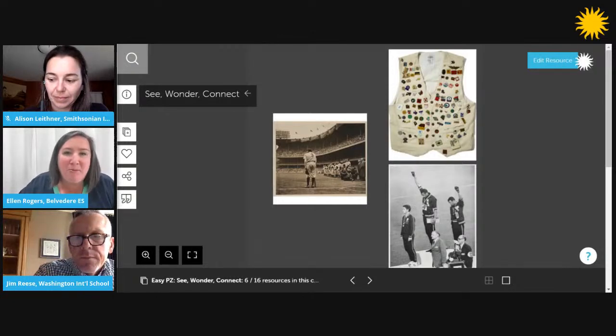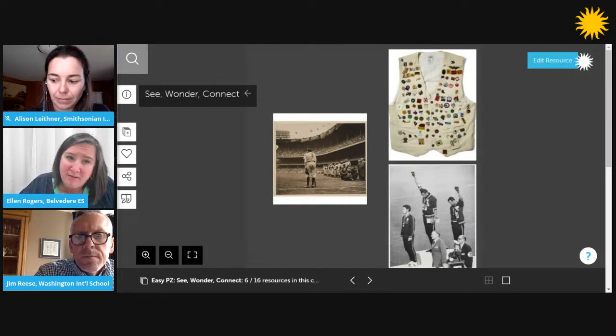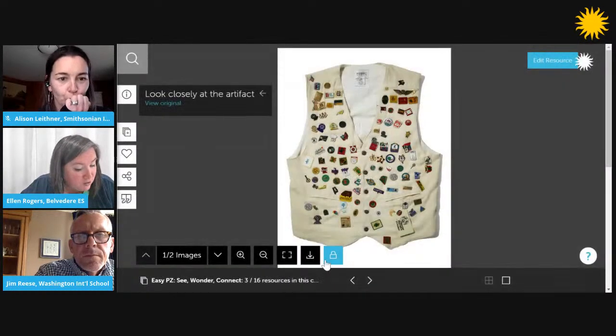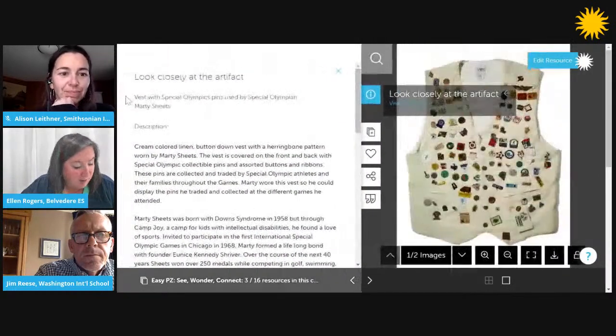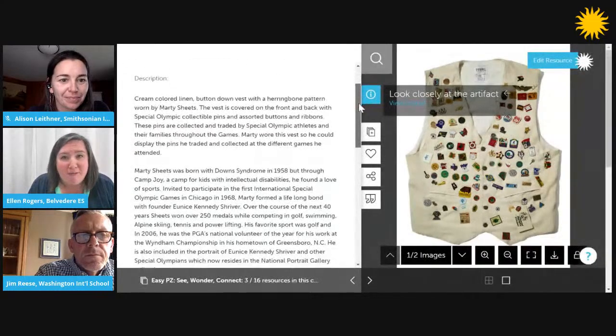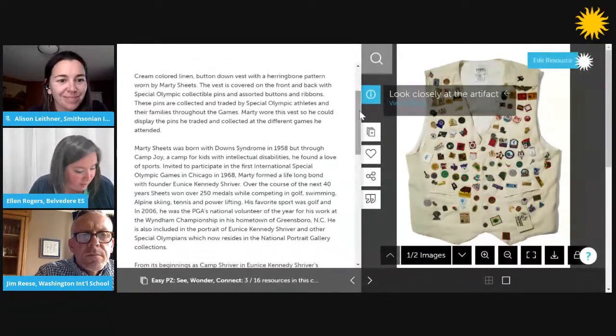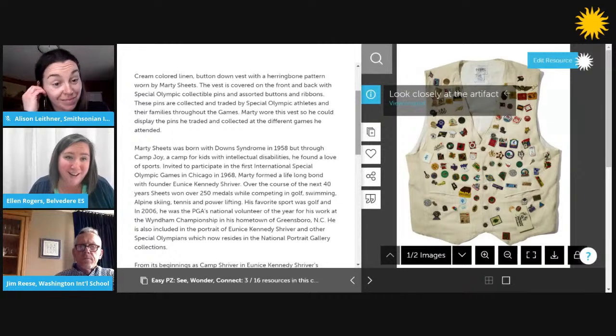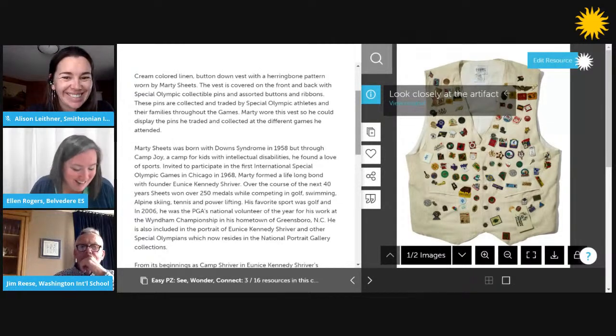Absolutely. What's interesting about all three of these items is that they have quite a bit of detail in the info button on each of the items. The vest was actually worn by Marty Sheets, who is a very famous Special Olympian. He actually appears in Eunice Kennedy Shriver's portrait that we have at the Portrait Gallery at the Smithsonian. I think he participated for 40 years in the Special Olympics, which is why he has so many pins.